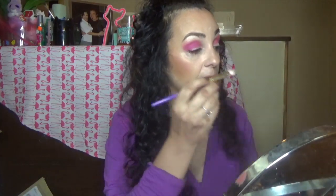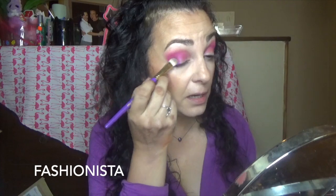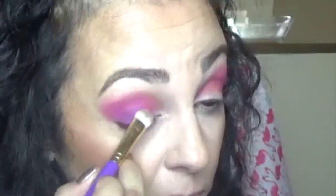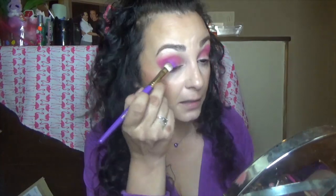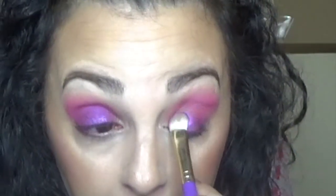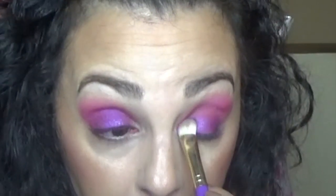I'm actually going to try this grapey shade on my lid. That's without wetting my brush, my friends. Now, impressively, this shade actually looks good on my skin tone. I guess it all depends upon the kind of grape you got. There's no fallout. I'm going to take this deeper purple and mix it with this 1959 color, and I'm going to go right on the edge of my eye.